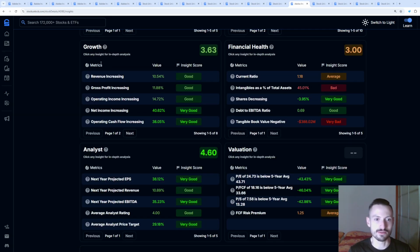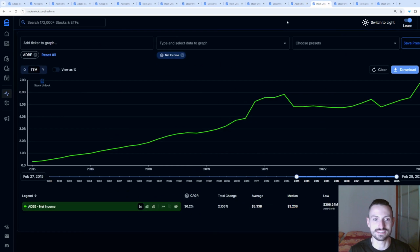And when it comes to growth, we've already touched on it a bit. And the key takeaway is that Adobe's growth has been stable and consistent over the years. Their subscription model really nailed it. It brought in predictable revenue and kept things on track. But what's really impressive here, as you can see, is their net income. It jumped 40%. Just look at this chart. It's absolutely skyrocketed. So what's driving that growth?